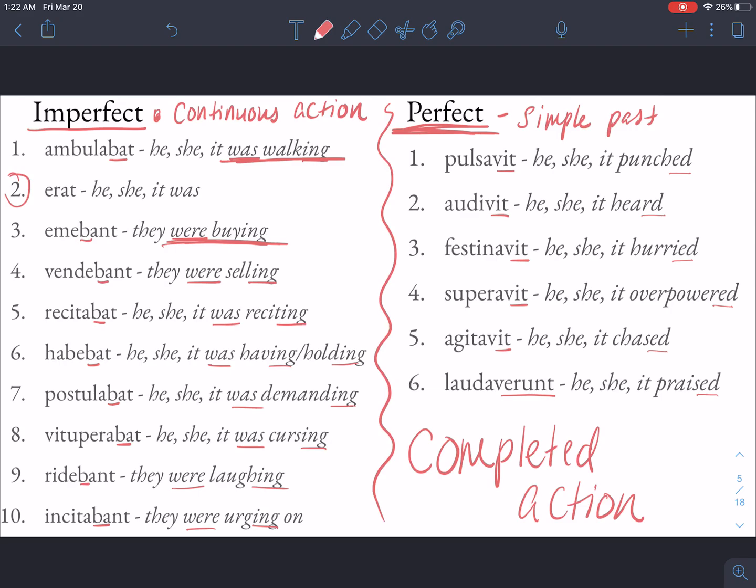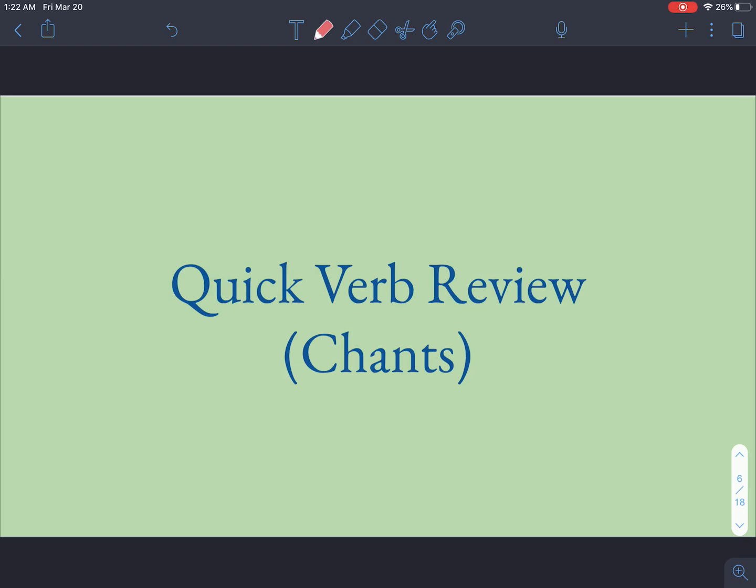All right, so that was the homework. Now we're going to move on to our item number 2, quick verb review. We're going to do some chants together.